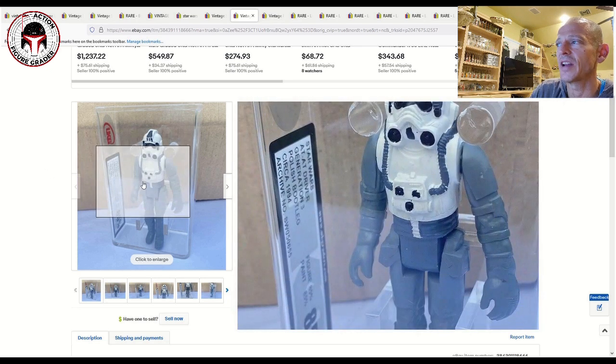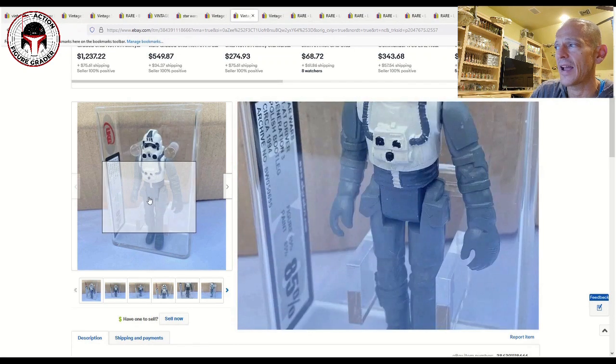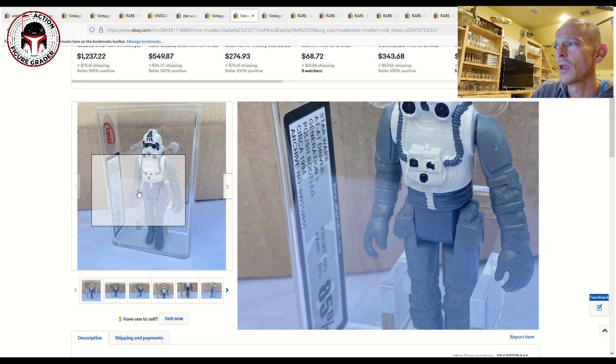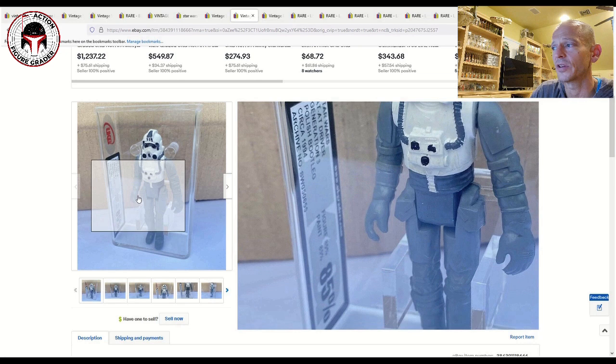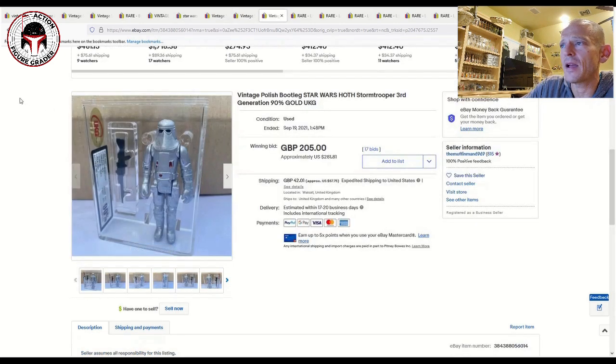This was a 3rd generation AT-AT driver. Nice color combination with black accents to the helmet as well as dark gray. But yeah, it was labeled correctly. It was a Generation 3 circa 1994. That's perfectly labeled by UKG. Overall 85%, so a really nice example. And it's not particularly hard for the most part to find 3rd generation examples of these Polish bootlegs in good condition, just because they came out so much later than the first generation ones in the mid 80s. But anyway, that one sold for $178 or about 130 Great British pounds.